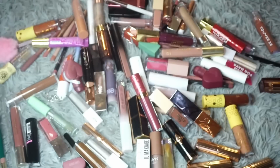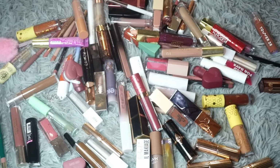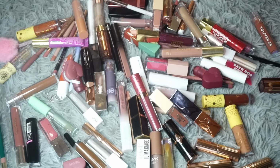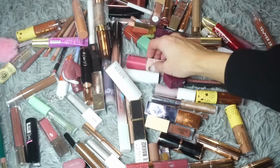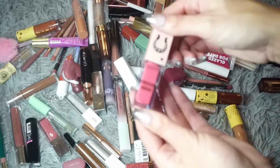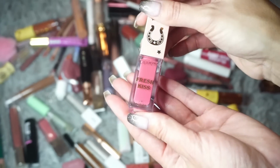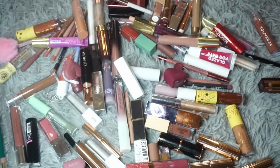It was very expensive. It's always sold out. I finally just got my hands on it. But like I said in my review, I think it looks best right when you apply it. And then after a little bit, it's not necessarily my favorite, but I'm gonna hold on to that one. Okay, a few more here from Colourpop. Another Fresh Kiss, this one in the shade Hook. So I'm going to declutter that one.